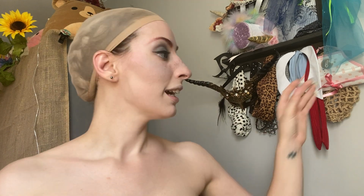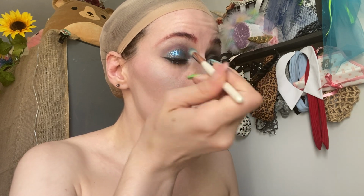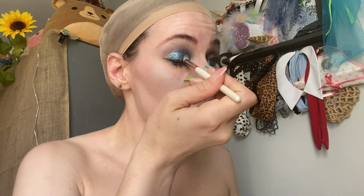But anyway, it reminds me of henna a little bit, honestly, just the color. I hope it's looking all right. I'm just going to put a crap ton of glitter all over the lid. Am I going to get fallout? Probably.